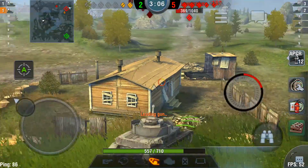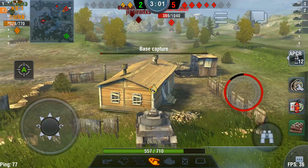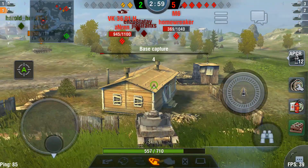APCR through the upper plate of the M6. I'll wait for Carrick to advance now. Maybe you'll be able to distract the M6. Let me get another shot off.